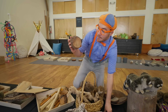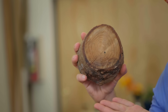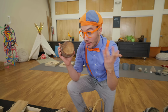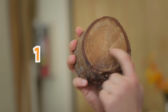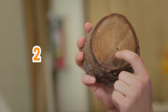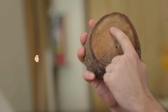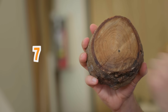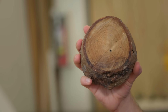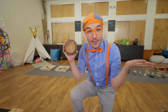This tree has rings inside. And each ring is one year. So if you count the rings, you'll know how old the tree is. Let's count. 1, 2, 3, 4, 5, 6, 7. 7 rings. Whoa. This tree is 7 years old.